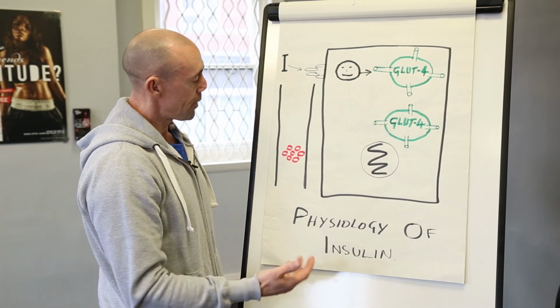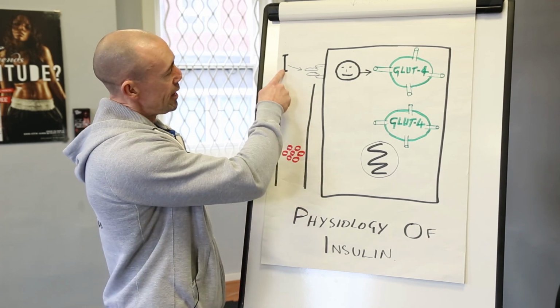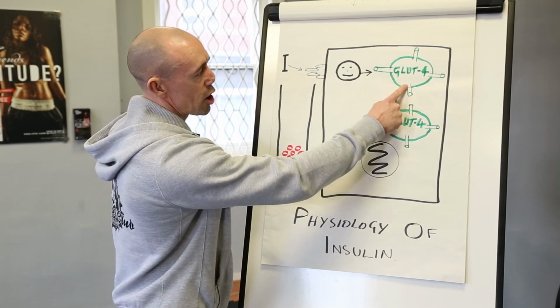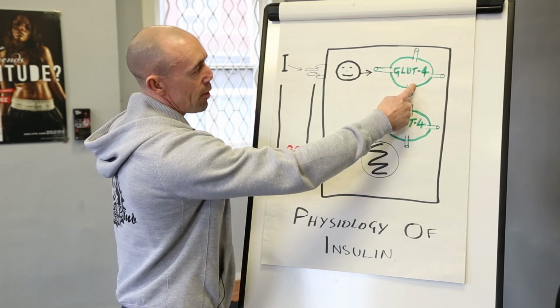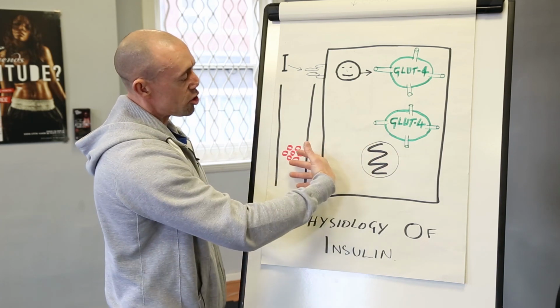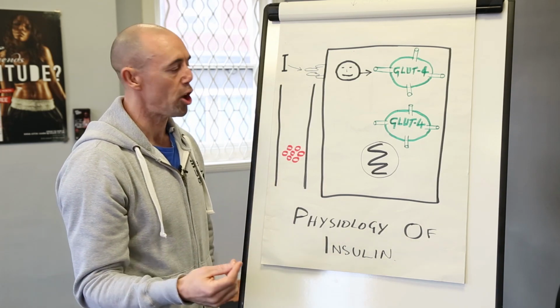We eat a food, blood sugar goes up, glucose is released. Insulin attaches onto the receptor cell, sends a message to the GLUT4 vesicles, which are these little things inside the cell. They've got these straws on them. When the GLUT4 vesicle gets the message, it comes to the surface of the cell, inserts its straws in, and allows glucose into the cell. This is what happens in normal physiology.